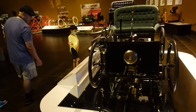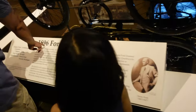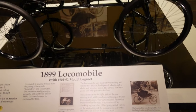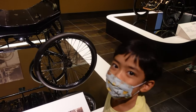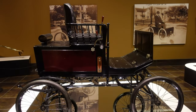Engine type. Back in time. Gasoline cylinders. Yeah, back in the day. Henry Ford. Imagine riding this. 1899. What? 1899 Locomobile. Yes, very old. I know, right?